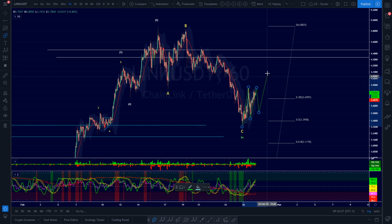I can definitely see this and then eventually pushing up and out of this. So that's kind of what my thought process is here. Definitely take the stop loss on a creation of a new low on the other side of about $3.30.